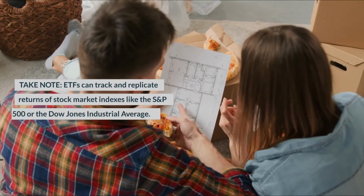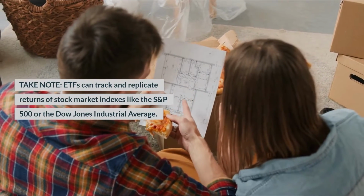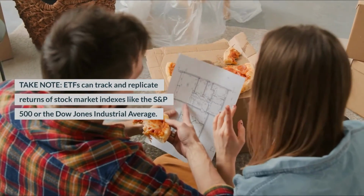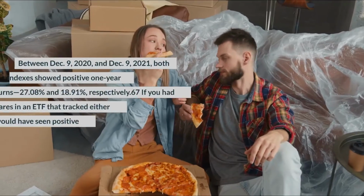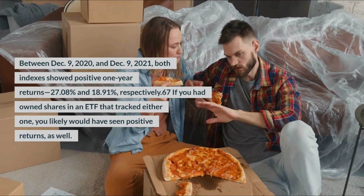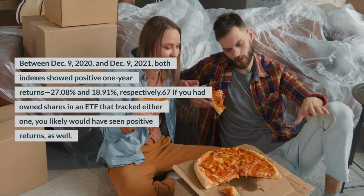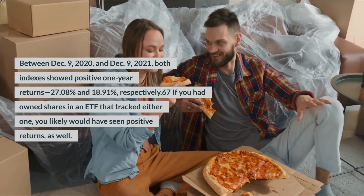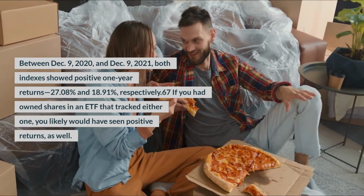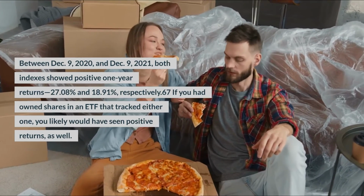Take note, ETFs can track and replicate returns of stock market indexes like the S&P 500 or the Dow Jones Industrial Average. Between December 9, 2020, and December 9, 2021, both indexes showed positive one-year returns, 27.08% and 18.91%, respectively. If you had owned shares in an ETF that tracked either one, you likely would have seen positive returns as well.